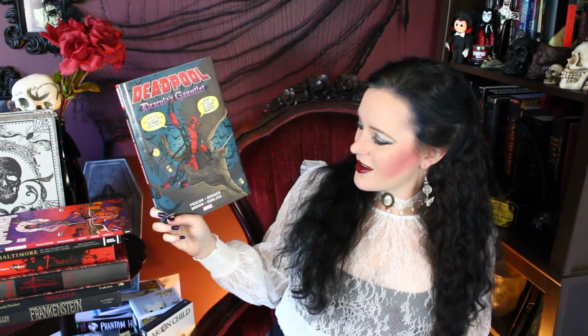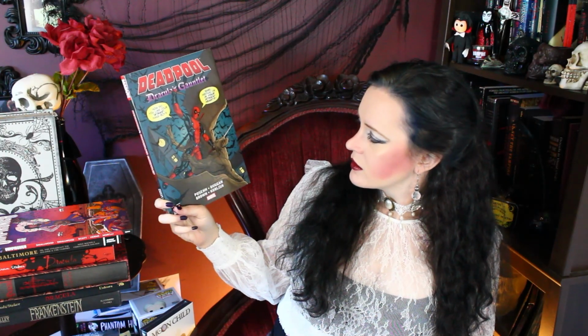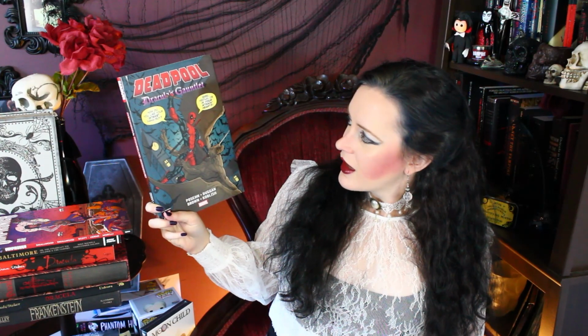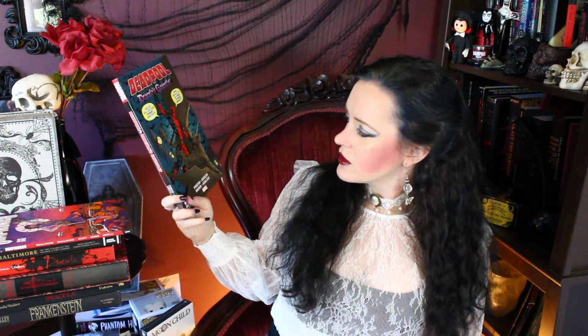How will it end? Deadpool: Dracula's Gauntlet graphic novel. Deadpool is fighting this, I guess that's Dracula in a bat form. "How do you like your steak, Fangboy?" he says. "Rare, medium, or in your stinking heart?" Oh, Deadpool, you delightful scamp. A tale of boy meets ghoul, as only the demented writers of Deadpool can tell it.